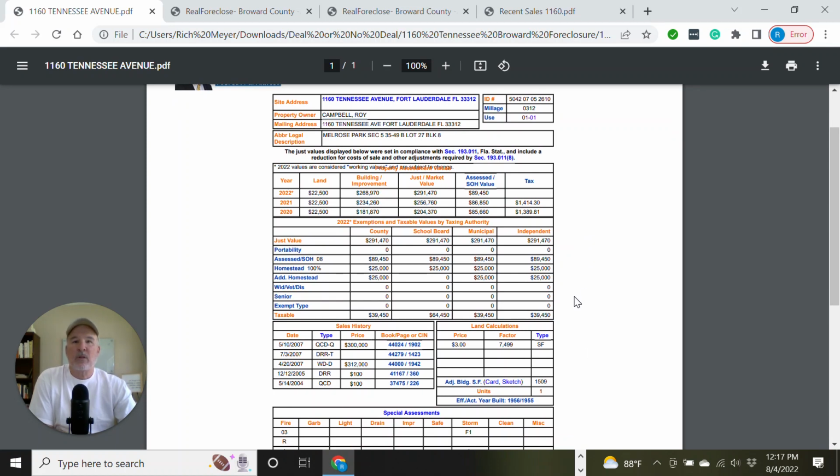Okay, so this property is assessed for tax value at $291,000. So we're going to see right at $300,000 is what it's assessed for tax value. Now that's generally just a percentage of the assessed value, so I wouldn't put too much weight on that until we at least try to compare this property with other properties in the neighborhood. So $291,000 is the assessed value for taxes. 1,500 square feet. It's a single unit house.